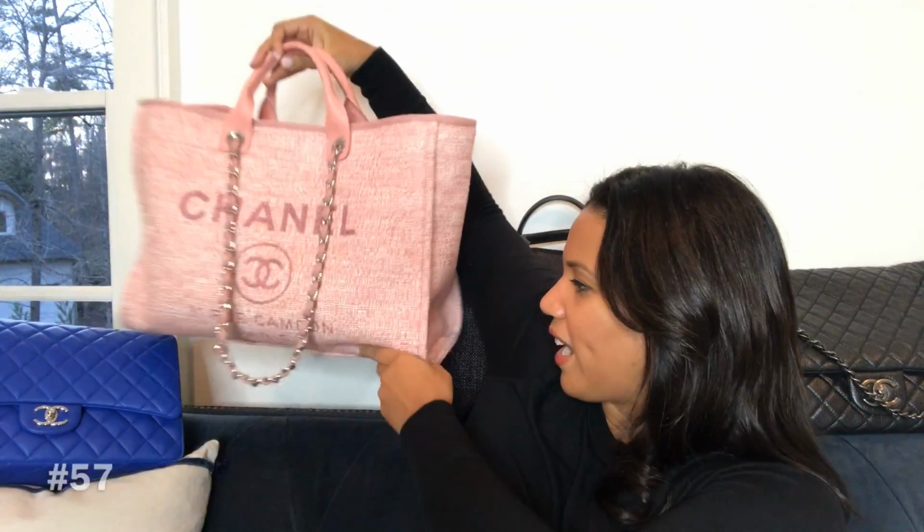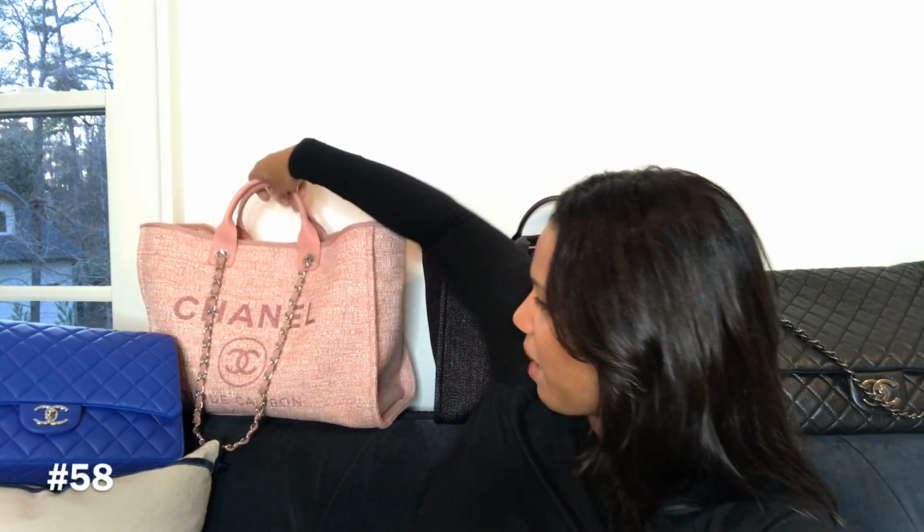So absolutely love this bag. Silver hardware, silver chain with the pink fabric going through it. Thank you. Now we're going to get into my maxis.